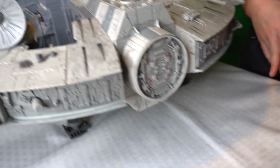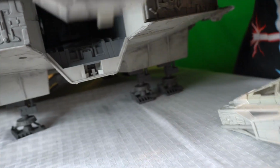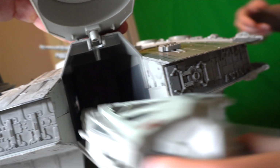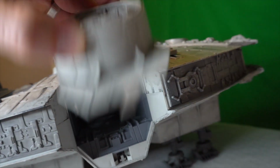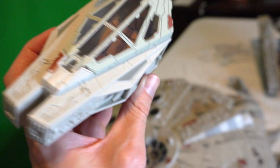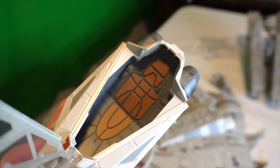All right, and last but not least, Landon, how about you show us where the escape pod is? There it is. So it makes a sound when the hatch opens. Here's inside of it. I can see a little window in there. And when you close it, it makes awesome sound effects. Wow, the detail is superb. Chewbacca. Single person.